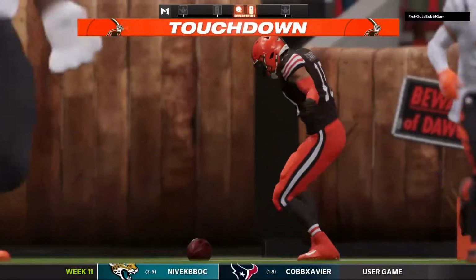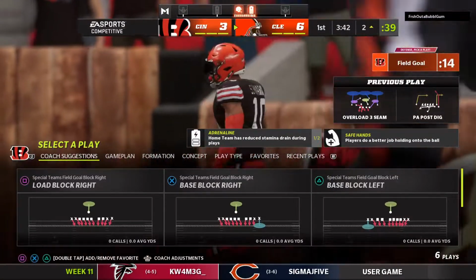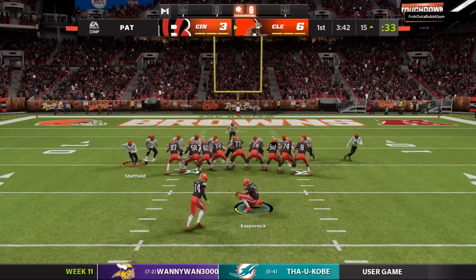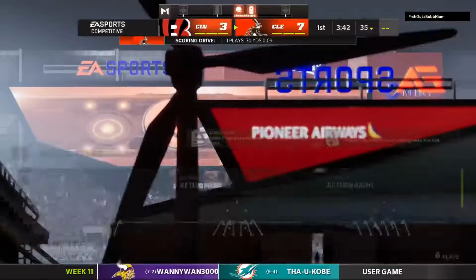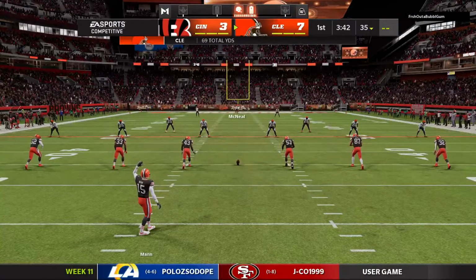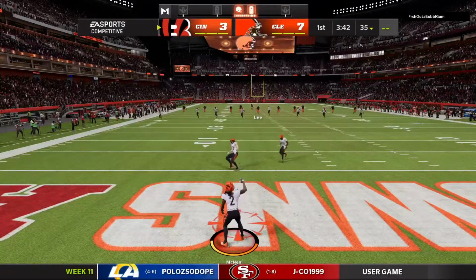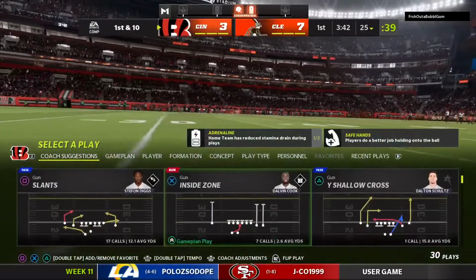Touchdown, Cleveland. Anthony Schwartz, his 25th touchdown, tying Emmitt Smith for the 5th most in one season. And the Browns have taken the lead. Parkey with the extra point, and that makes it a 7-3 lead. The kickoff unit is out on the field, and they will send this one away. And a fair catch signaled for and taken successfully.